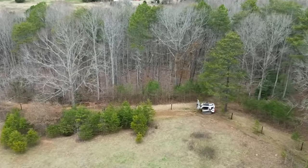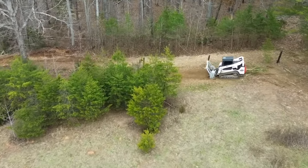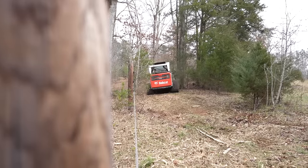This time last year, I didn't even know what that was. I didn't know of a forestry mulcher and the possibilities. It's one of those things, you don't know what you don't know. Like, what can an excavator do? What can a Bobcat do? What is a forestry mulcher?